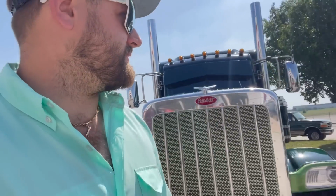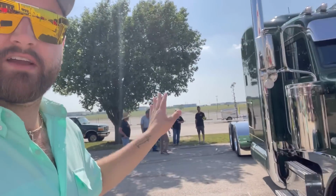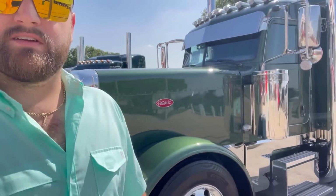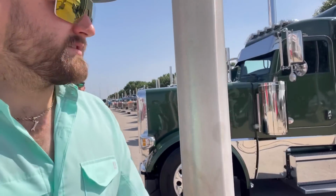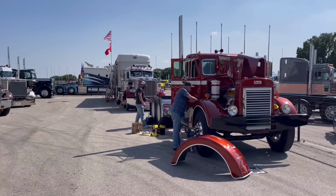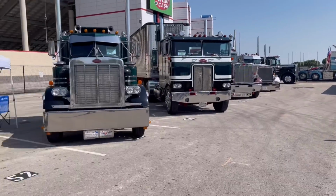I mean, there's so many nice trucks. And then there's Brian, semi-casual. Don't worry about him. But there's a beautiful green 389 right here. Semi-casual brought out too. This is like the vintage lot. Look at that old needle nose right there. It's a 47.